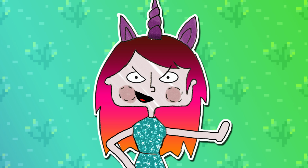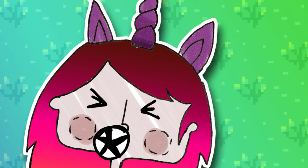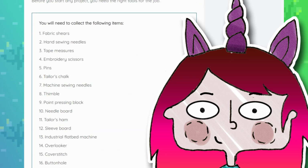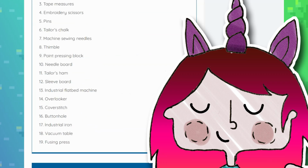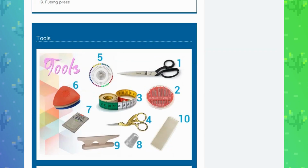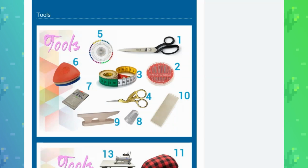I am everything but sane right now. What is this stupidity? Tools for garment construction. They give you a very nice list of tools that you need to buy, and then a nicer price. This course is not only disappointments after all. Oh, they numbered it so I can know which one is which. Hey. Kudos to you for doing that.